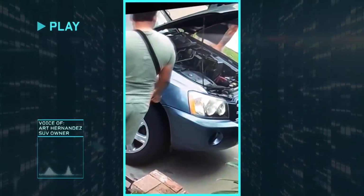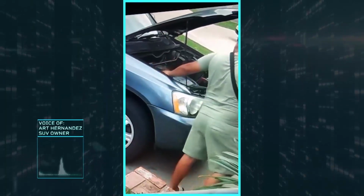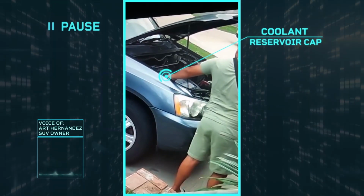While the guy in the black shirt distracts me, takes me around the back of the car, the guy in the green shirt unsnaps the coolant reservoir cap.